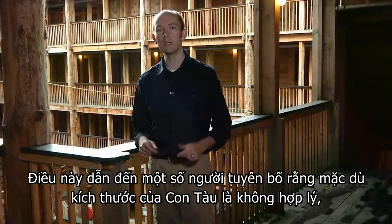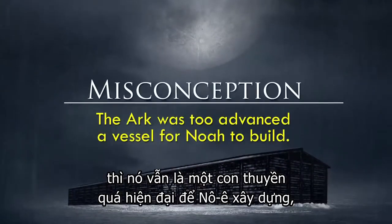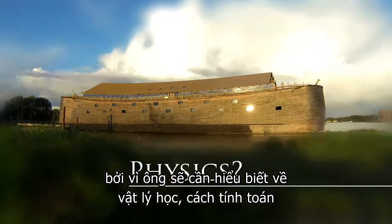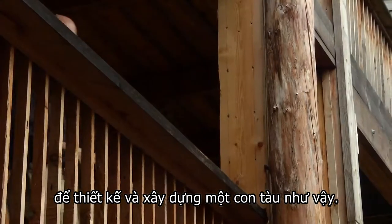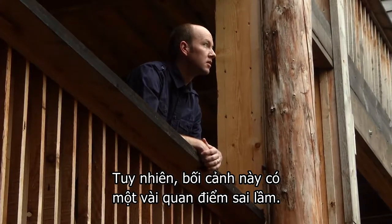This has led some to claim that even though the Ark's size is not unreasonable, it was still too advanced a vessel for Noah to build, because he would have needed understanding of physics, calculus, structural analysis, and naval engineering to have designed and built such a vessel. This perspective, however, suffers from several misconceptions.